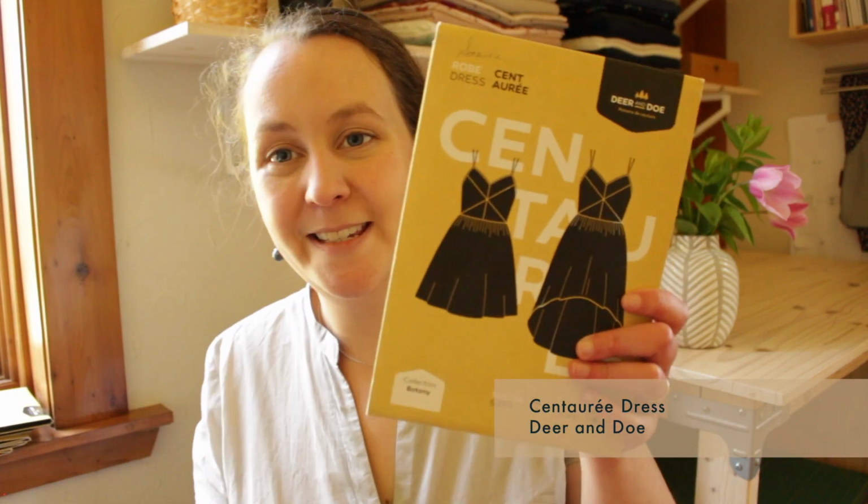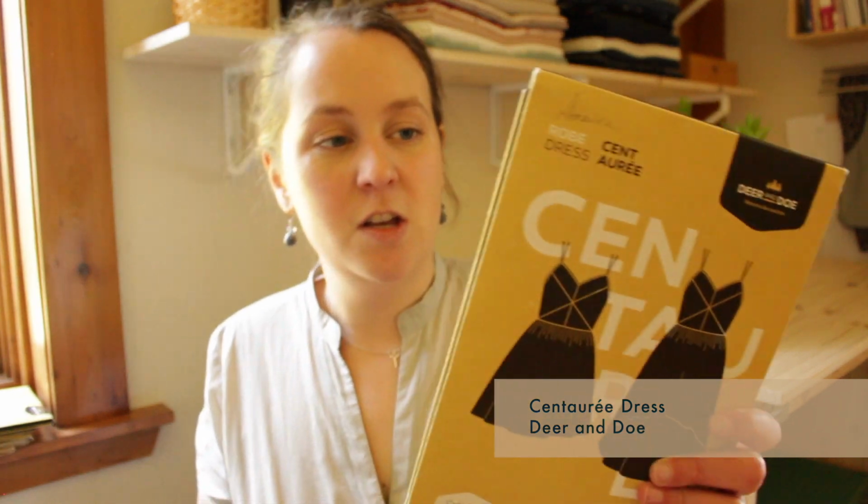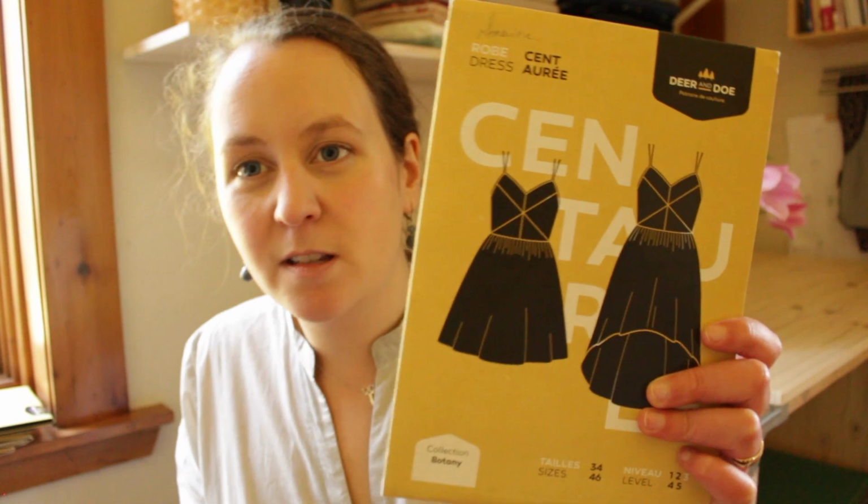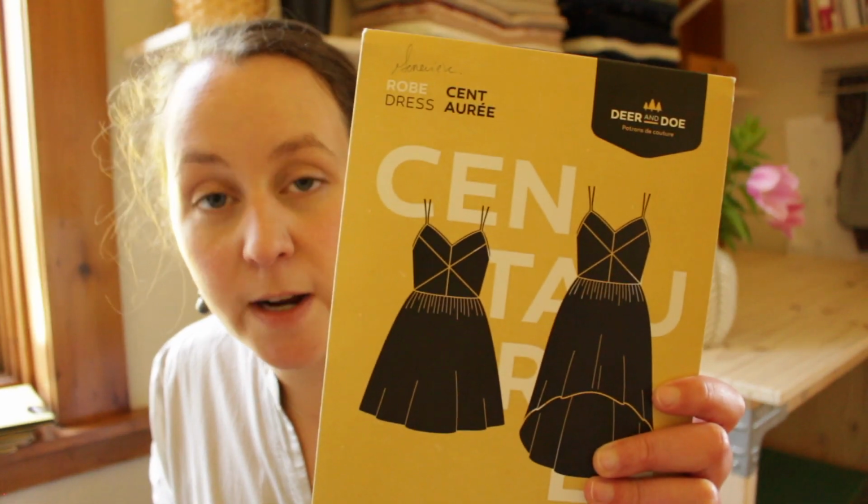The last dress I want to talk about, the last dress I'm going to make in the short term, is the Santori dress. Yes, the Santori dress. So this is a more fitted dress. It has a really interesting bodice with triangle shapes.